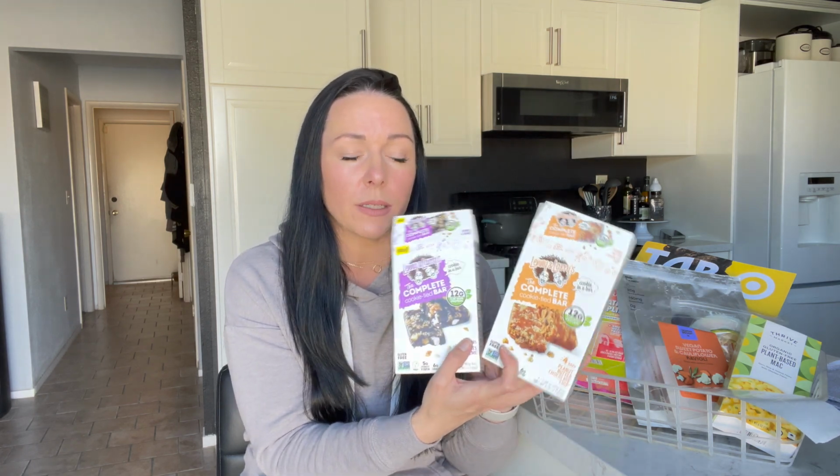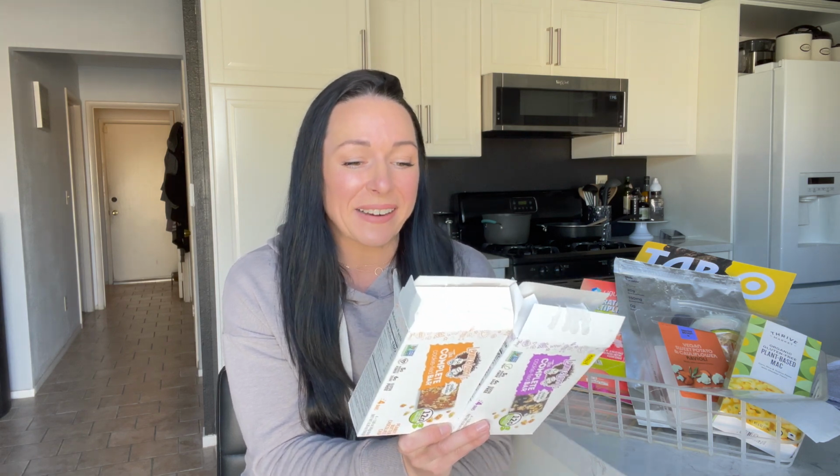Okay, so next ones are from Target. Yes, I have a few of those. We have all apparently been sitting on this, my friends. Apparently. I say that because I don't see anyone really talk about it. And one of these is a newer flavor and one of these is not, which tells me it's been out a while. What are we doing? Lenny and Larry's The Complete Cookie Filled Bars. My friends. They are delicious.